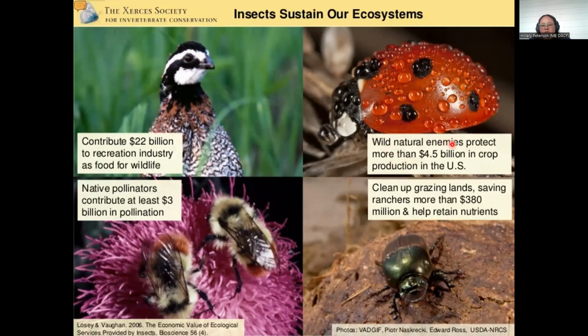For example, wild natural enemies like ladybugs protect more than $4.5 billion in crop production in the US alone. Beetles and others, this is a dung beetle here, clean up grazing lands, saving ranchers more than $380 million to help retain nutrients. On the Extension website, I actually found a great article. Dung beetles in blueberry fields here in Maine remove deer dung from the blueberry fields and help to keep the blueberries that we eat cleaner. When it rains, you won't have that poop splashing up on the plants because the dung beetles do a great job taking it away.